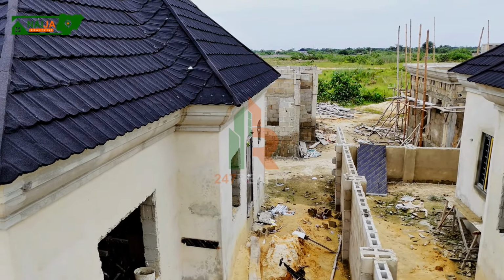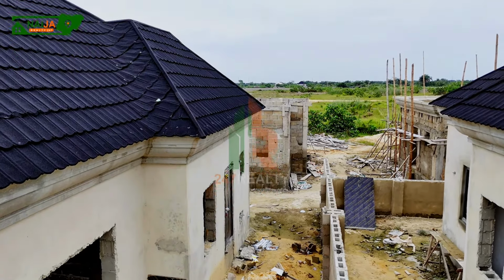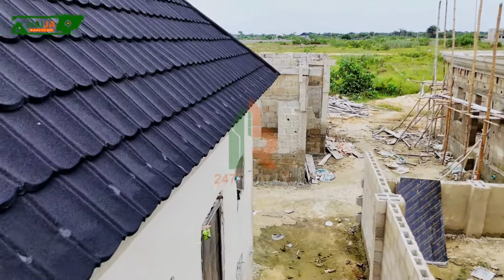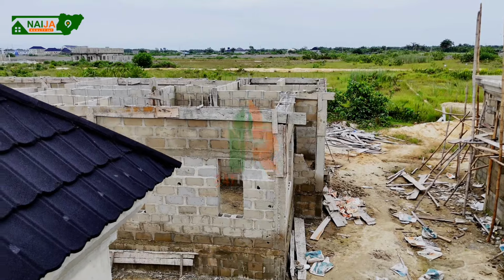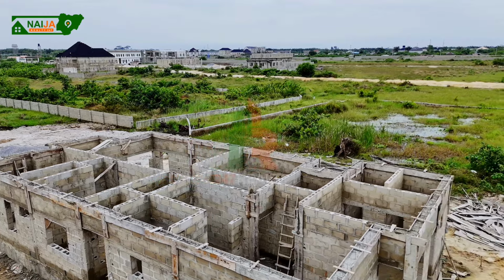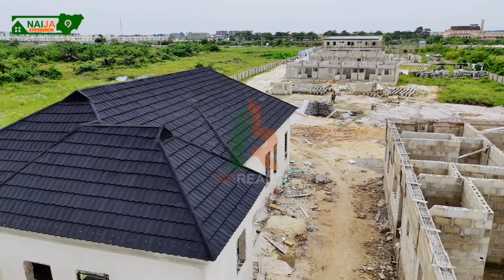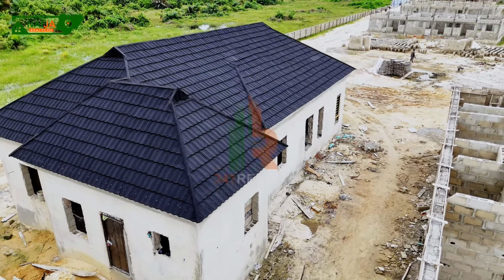So the space between the two properties. I wanted to just show you the side view of it, but I couldn't get it well. Anyways, there you see.